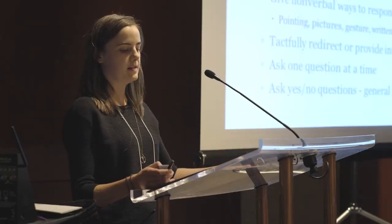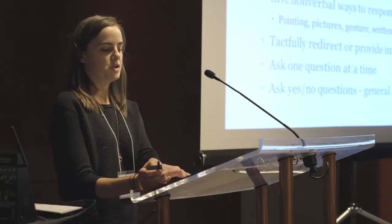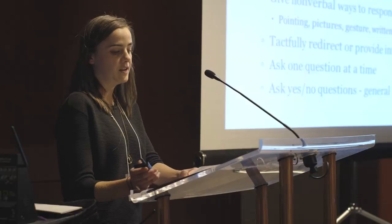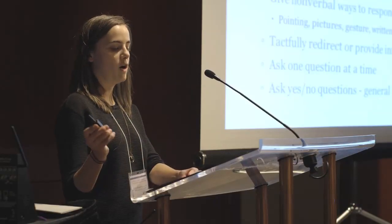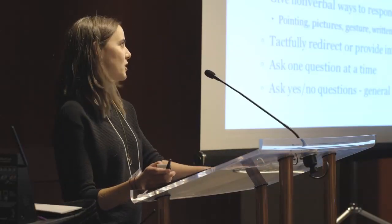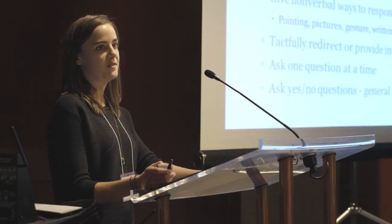So when we're thinking about getting the message out, this is really just helping somebody express an idea that they have. So you want to, if necessary, give nonverbal ways to respond. And as the communication partner, it might be our job to provide some options, or to find ways that they can respond that works for them. Some other general strategies are just talking about things that are interesting to that person. Again, that's validating, it's reaffirming, and it's fun. And also giving lots of time. So our patience is really important. Make sure you build that into your day as well, so you're not feeling rushed to get through all the things you have to get through.